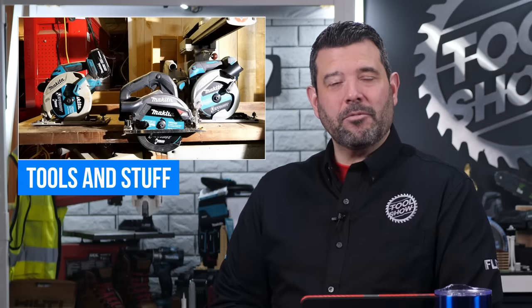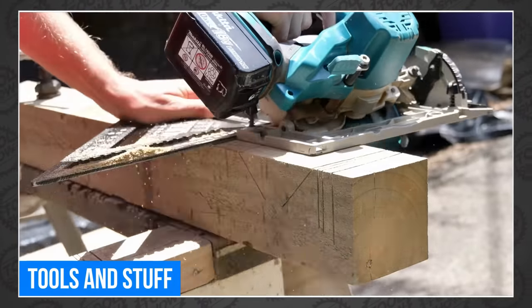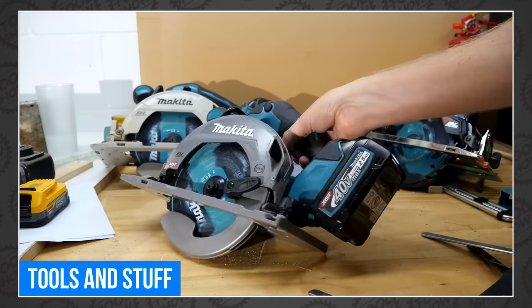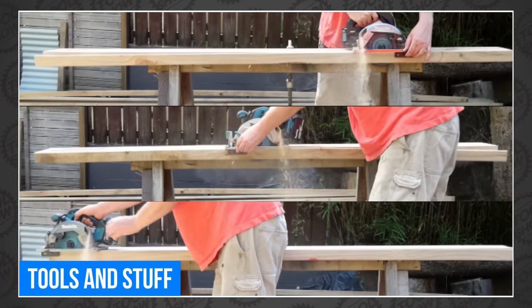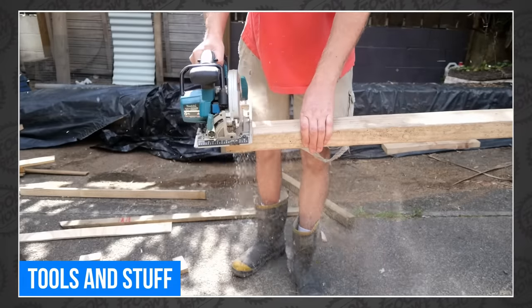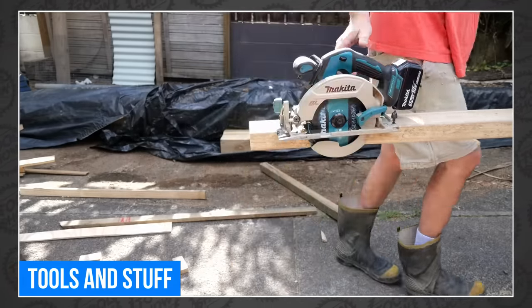Tools has something new for us from Makita. Shocker. This time it's their first blade left 40-volt XGT saw. It has a 6.5-inch blade, better ergonomics and balance, and way more power. And I mean, in his testing, it just slaughters the LXT version. There are a ton of features to unpack and testing to be done, all of which Tools covers. So if sidewinders aren't your thing and you've been holding out for a blade left XGT Makita saw, head over to Tools and Stuff.